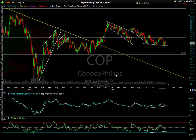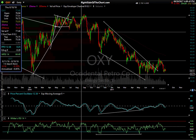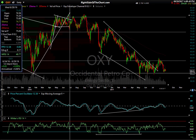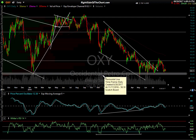Another one, OXY, Occidental Petroleum, you had a divergent low. You can see the divergences down here. And this one already tested its early 2016 lows. And it's actually been dancing above those levels for a while. So there's the case to be made for this one. Its recent divergent low at key support.